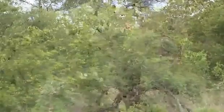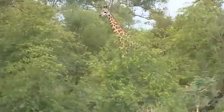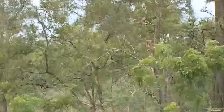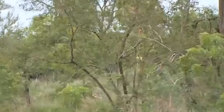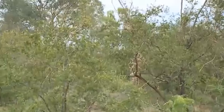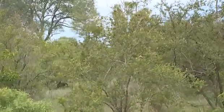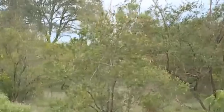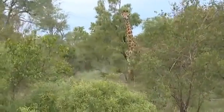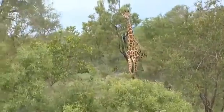Further north, up in Kenya, apart from the Rothschild, which is a threatened, if not endangered species, that we found very tiny, we have the reticulated giraffe up in the northern parts of Kenya, in an area known as the Meru National Park.